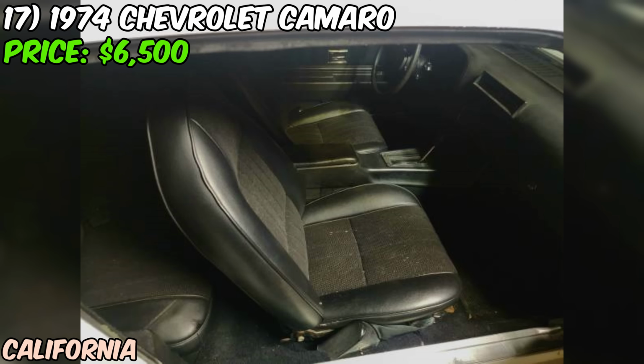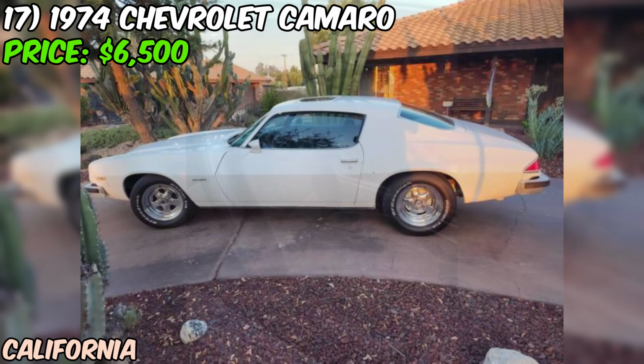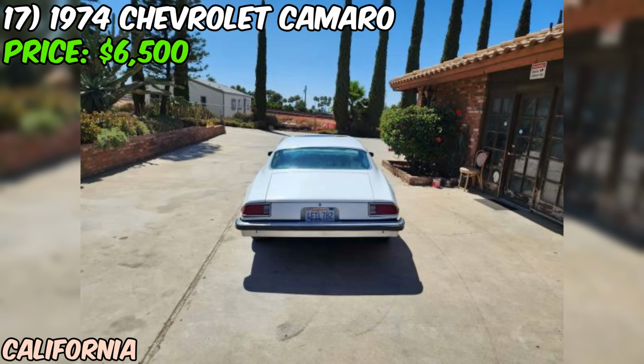Let's break it down. We're looking at a white coupe with a clean title and an automatic transmission. Under the hood, you'll find a 1986 Crate 350 V8. Not the original engine, but still a powerhouse. The odometer shows just 11,600 miles, but take that with a grain of salt given its age.